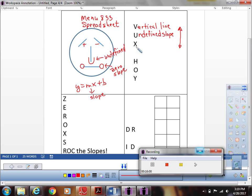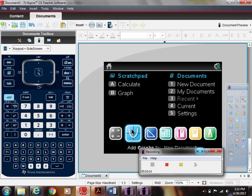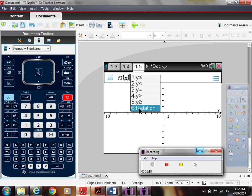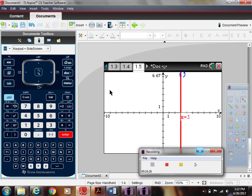The X is the equation that a vertical line starts with. It's X equals, and then you'll have to look for a number. I'll show you an example on the graph app. If you're going to graph a vertical line, you would have to use relations because it begins with an X and not a Y. So X equals, and then let's say it equals 3. What you're going to see is a vertical line that goes exactly through 3 on the X-axis. So there's your equation for that vertical line.